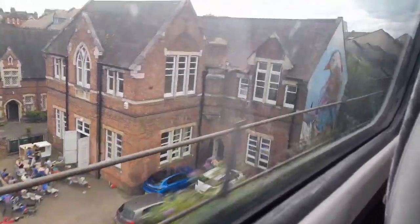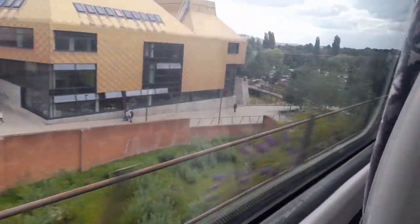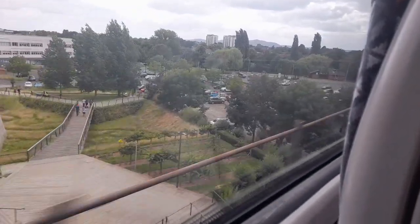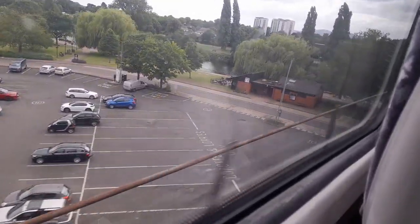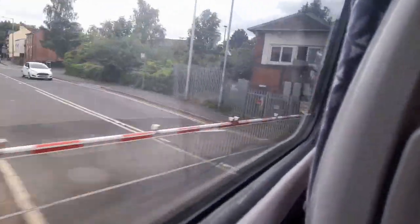Shortly after departing Worcester Foregate Street, we then passed the Worcester Viaduct. We then passed Henwick Park Level Crossing as well as the signal box.